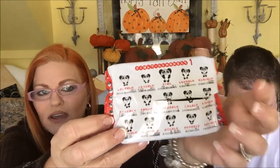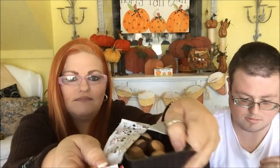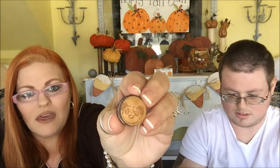Almond cream filled chocolate biscuits. I think we've had something like this. It's called like a little panda or something. But I'm not sure. Looks like it's a little cookie dipped in chocolate. Oh, how cute. I can't read any of this. There's the little pandas on the package, and then it's like a tray of little cookie thingies. They've got a little panda printed on that side, and the back side is dipped in chocolate. Oh my goodness, that smells like syrup.